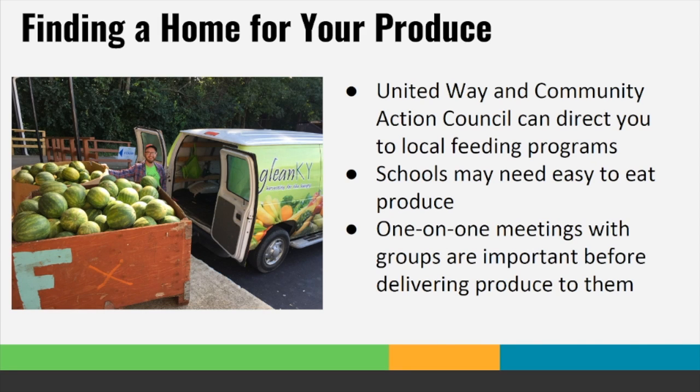Schools in your community may also be a good outlet for fresh produce, particularly easy-to-eat fruits like apples, pears, and bananas. Family resource coordinators may help serve the schools throughout your area, and they may be interested in incorporating fresh produce into their existing backpack or summer feeding programs.